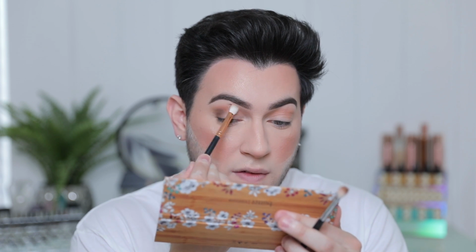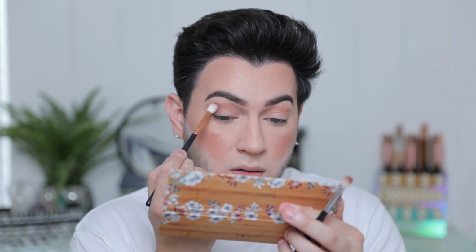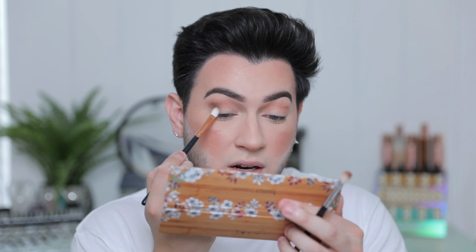Whoa, a little goes a long way. Oh my God. Very pigmented. Very pigmented. I know, super pigmented. I know. I put too much on. I agree, 100%. I'm going back in with more of that transition shade just to kind of help me blend, because I feel like I went a little too in with that Temptress shade because it is very dark.